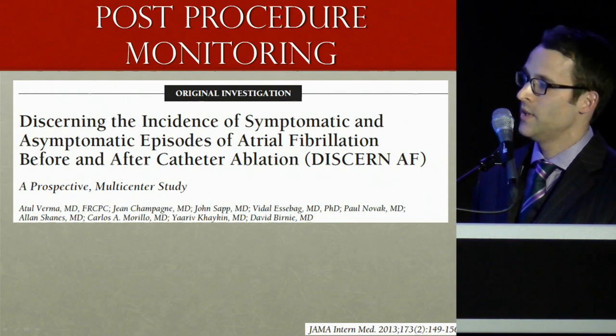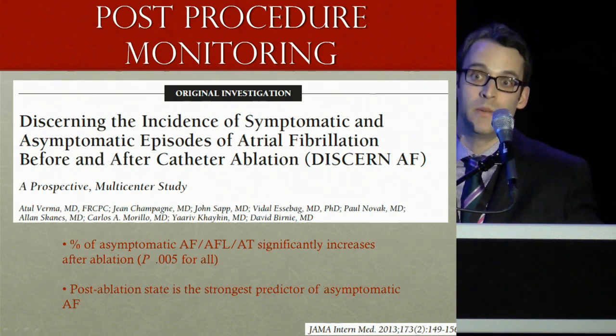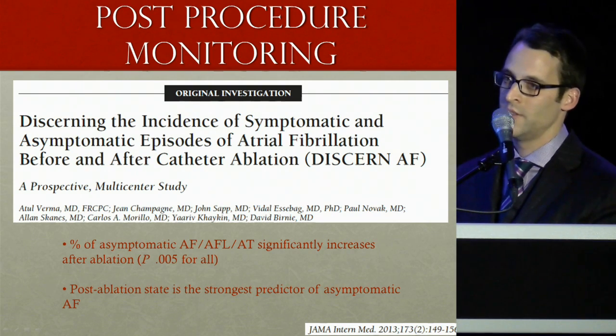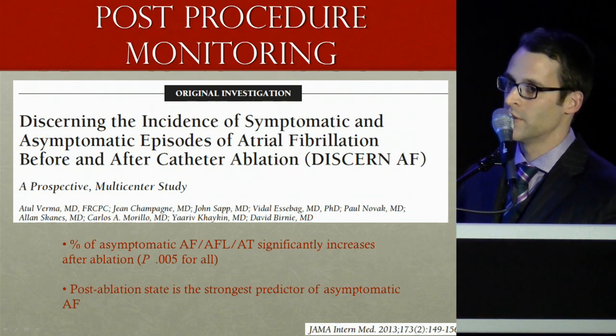DISCERN showed that it really comes down to the point that the biggest prognostic indicator for having an asymptomatic episode is the ablation itself. So I feel like you can't rely on the patient's symptoms. You can't rely on these event recorders. Unless you're having something in there continuously, you're not going to truly see the recurrence rates.